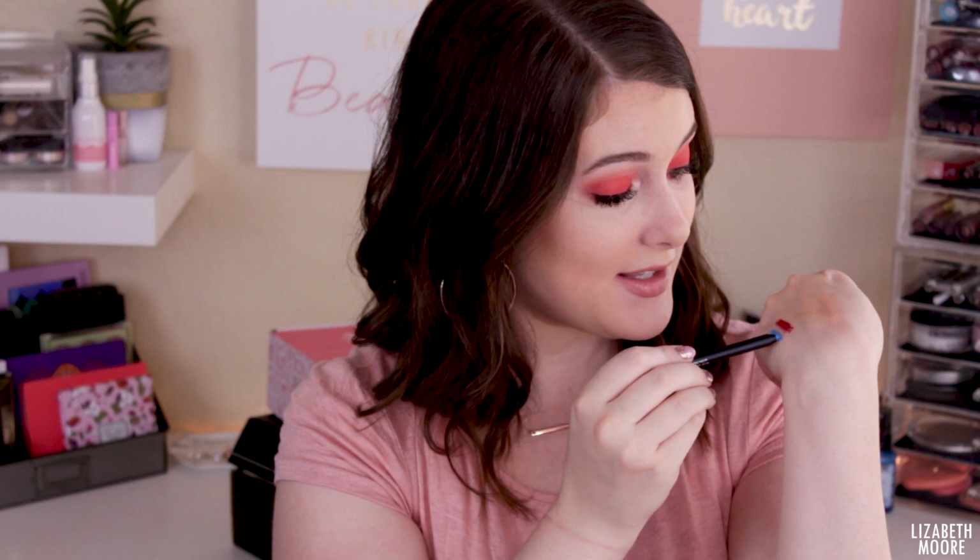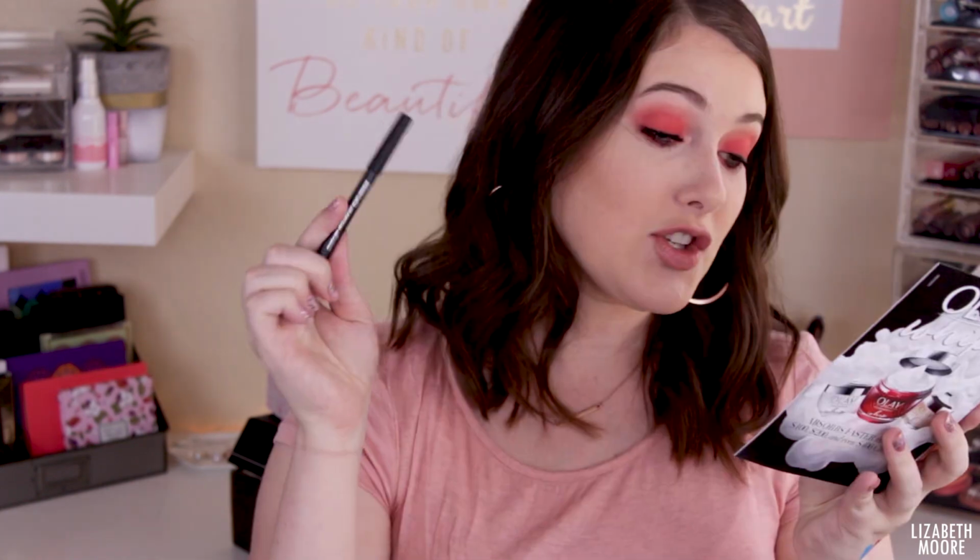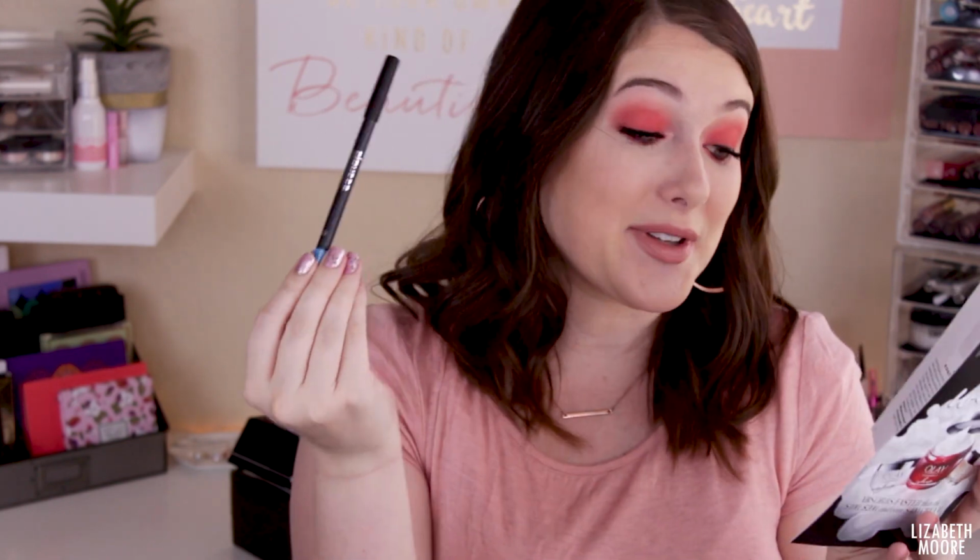Ooh, that one's really creamy. Do you see how blue that is? That is so pretty. I'm really excited for that. I feel like this would be really nice to place all over your lids as a good base for a really pretty blue, or you can pop it in your waterline. I'm excited. So this retails for $22. So already this little product covers the amount that you paid for the box. So I think that's really awesome.